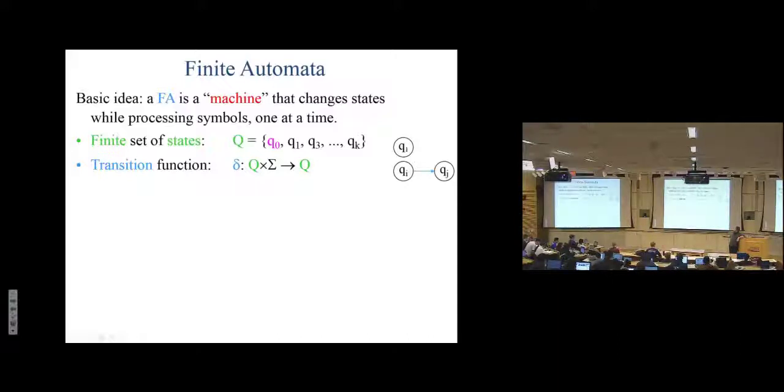And for transitions, you can use arrows like edges in the graph, directed edges, to denote transitions. So you have a transition function that says if you're in one state and you see a particular symbol, you jump to another corresponding state based on the first state and the symbol that you saw. So the function takes you from a domain of states crossed with symbols to more states.